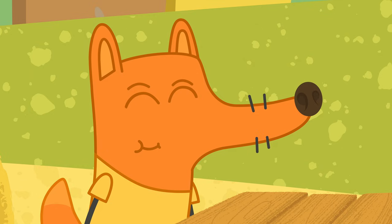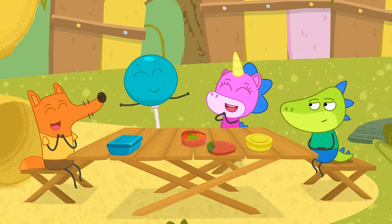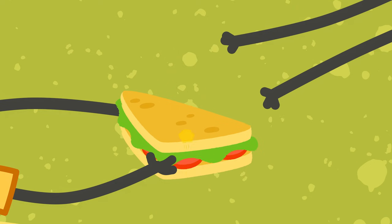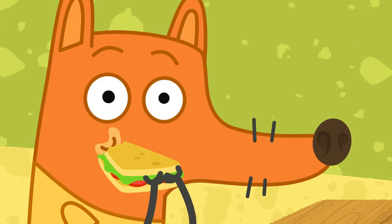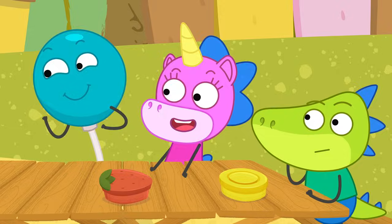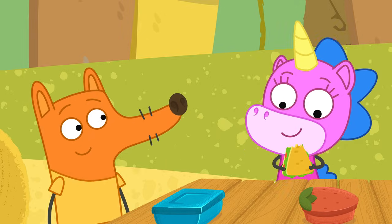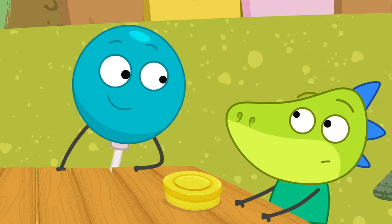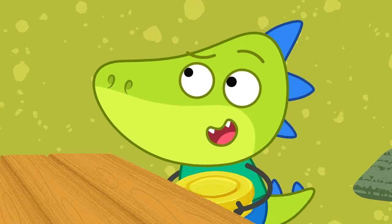Aha! And cucumber now tastes like cola. What can you do with this? Wow! Taste it! It turned into chewing gum! Yay! What have you got? Huh? Mm-mm. I like vegetables.